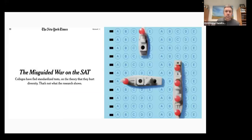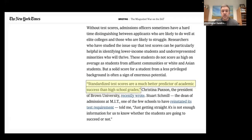David Leonhardt wrote a piece in the New York Times that is kind of earth-shattering. It's just from 2 months ago. It basically says almost everything you've heard about the SAT being a bad measure or being unfair is dead wrong. And we're now hearing it, shock, from Ivy League presidents.